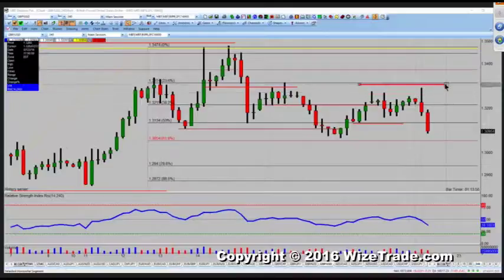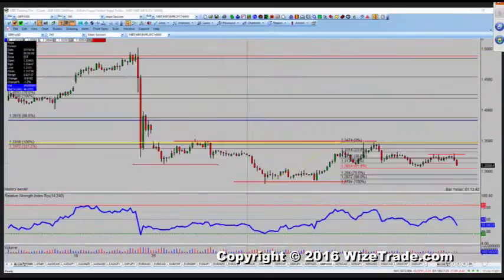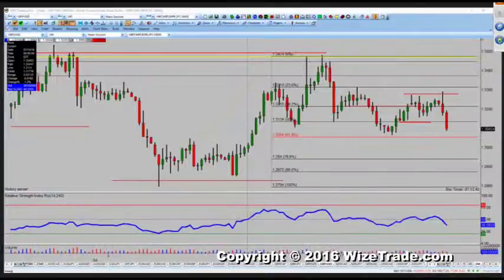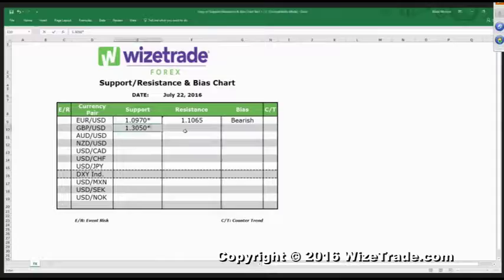Yeah, I mean, at this stage, really, we have to take out 133. I'm going to remove this. Let's get rid of that. I mean, to shake off this bearishness now, we have to take out 133. And there's no ifs, ands, or buts about it. It's bearish.